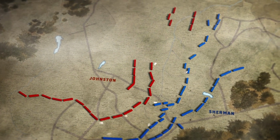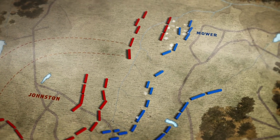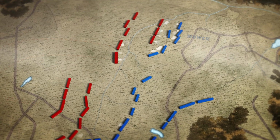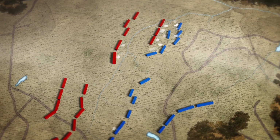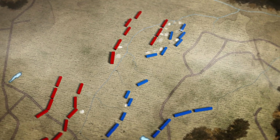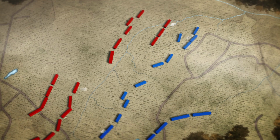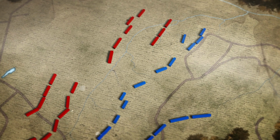A Federal reconnaissance toward the Confederate left at Mill Creek Bridge becomes a major assault. The Federals come within a mile of the bridge, nearly cutting off the Confederates' path of retreat. But they are ordered back by General Sherman. In later years, he will criticize his order, deeming it a missed opportunity to end the campaign.